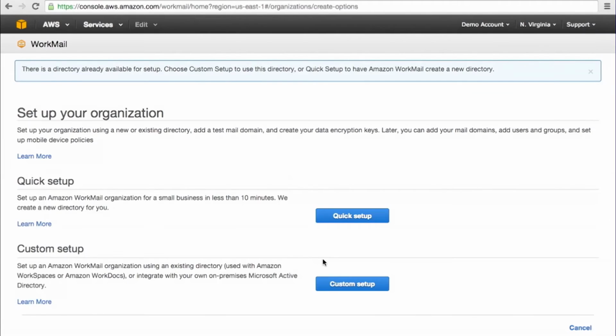Okay, so back to the AWS console. I know it's late. So very much like WorkSpaces, the first option we get is whether we choose a quick setup or a custom setup. Now, we've got an existing directory that we can leverage, so we can choose a custom setup here.